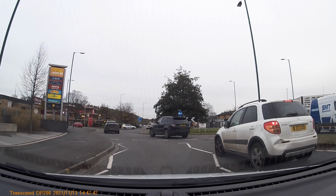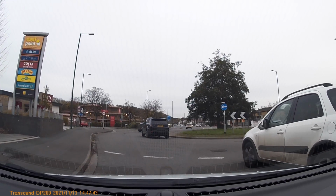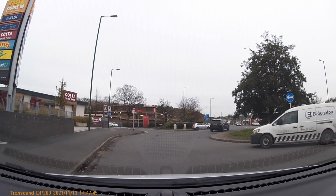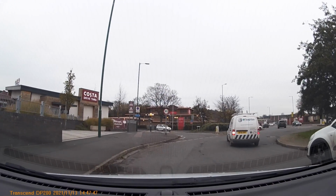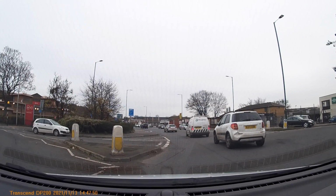You'll notice this white vehicle on our right hand side is almost straying into this lane. So again, once we've checked it's safe to enter the roundabout, just make sure you keep well over the left hand side. And when we get to this point where we've passed the first exit, we'll be checking the mirrors and signalling left to leave the roundabout there.